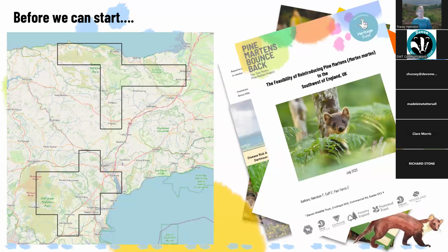And information from all that basically got rolled into a huge document, which was our sort of final feasibility study. And these all got submitted to Natural England along with a whole load of other documents as well for our consenting, and also form part of our licensing consent as well. And this all came through the start of this year, so that was really great to get that big chunk of work done and be able to move forward.